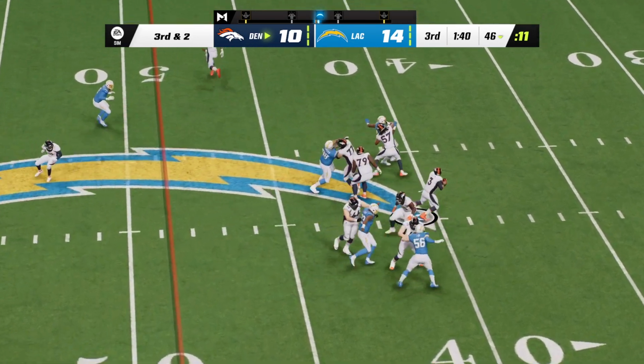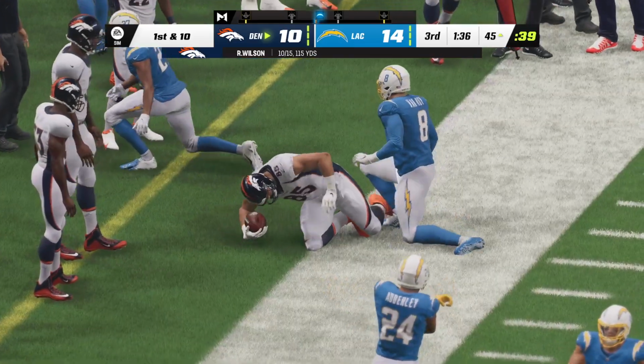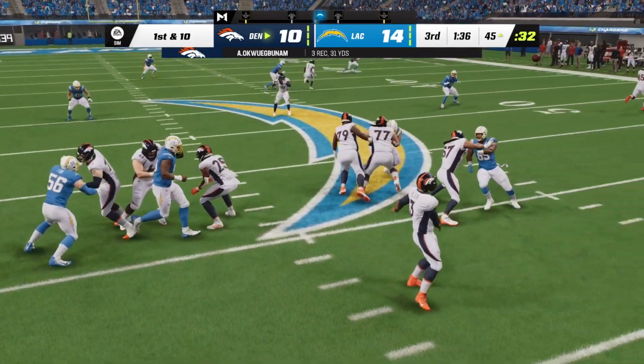Third and 2, now Wilson. It's a short one here, complete to the tight end. And he's out of bounds as he gets this down to the 45. They get 9 yards there, and they get a first down.